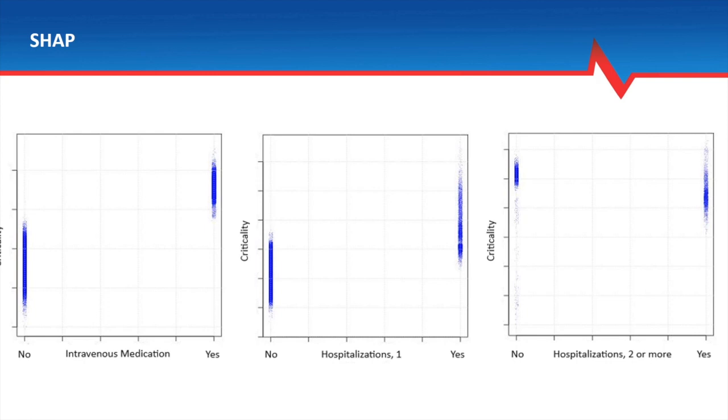The most important feature of this model, as determined by gain, was history of IV medication administration, the leftmost graph. SHAP analysis of history of IV medication suggested that a history of receiving IV medication within the past 6 months was associated with both high and moderate criticality. Several healthcare utilization variables, including history of hospitalizations, were among the most important features. A history of 1 or 2+ hospitalizations within the past 6 months, the middle and right graph, tended to push the model towards high or moderate criticality. The 3 of these demonstrate how our machine learning model uses historical data that clinicians may not have time to locate and evaluate. This highlights the importance of using historical data in creating a predictive model for hospital admission.